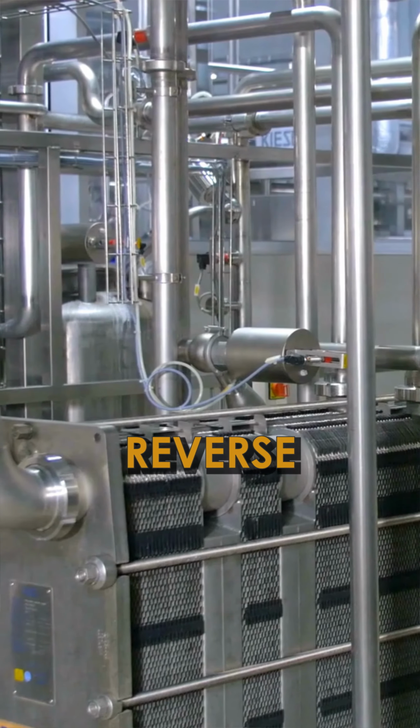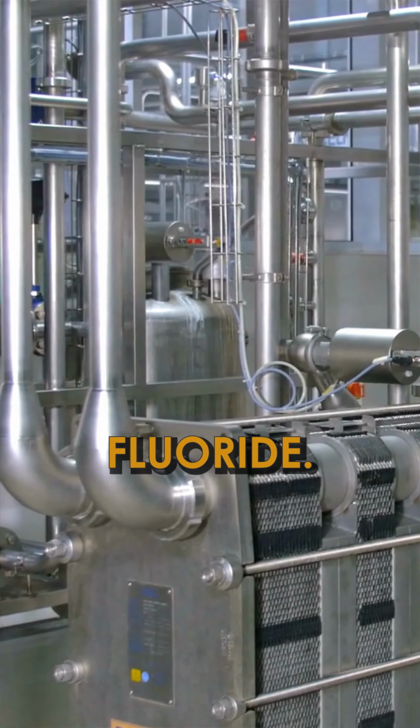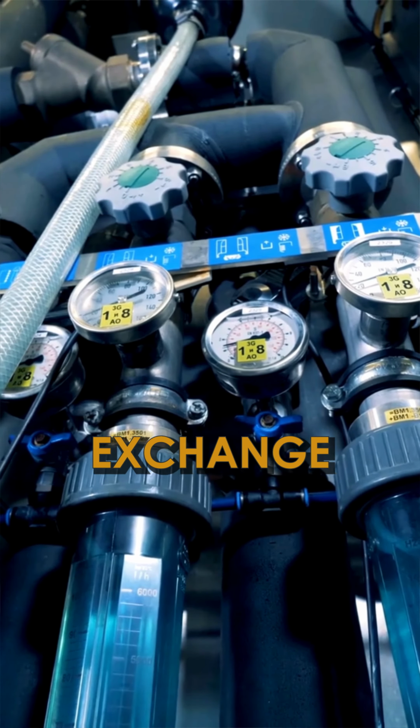Now, there are solutions out there. First one is reverse osmosis, and it can get rid of chlorine and other contaminants, even fluoride. But there's one catch. It also takes out essential minerals, which are important for our bodies. And you always need to keep checking it via professionals, so it can be a little bit heavy on your pocket. The next one on the list is ion exchange systems.